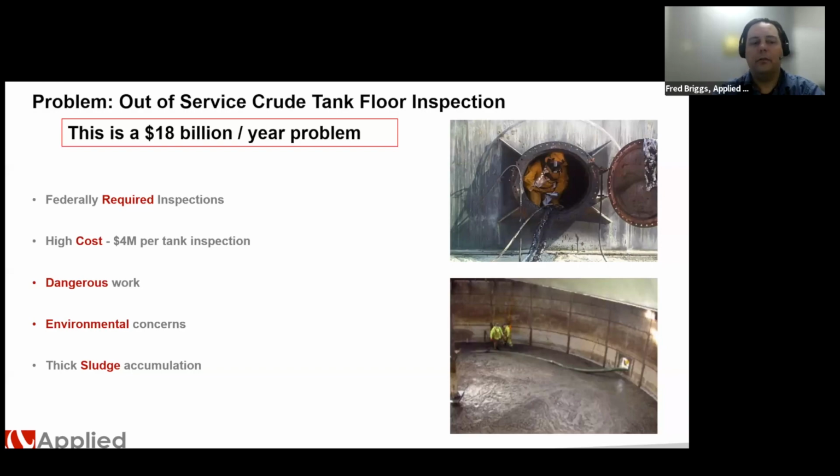The problem we're focused on is the inspection of crude oil holding tanks. Crude oil holding tanks are absolutely enormous. In fact, some of them are large enough that you could fit 5 football fields inside of them. Because they're so large, these tanks are federally required to have the floor internally inspected for integrity every 10 years. The problem is that crude oil has sludge and sediment accumulate, which has to be removed in order to do the inspection.